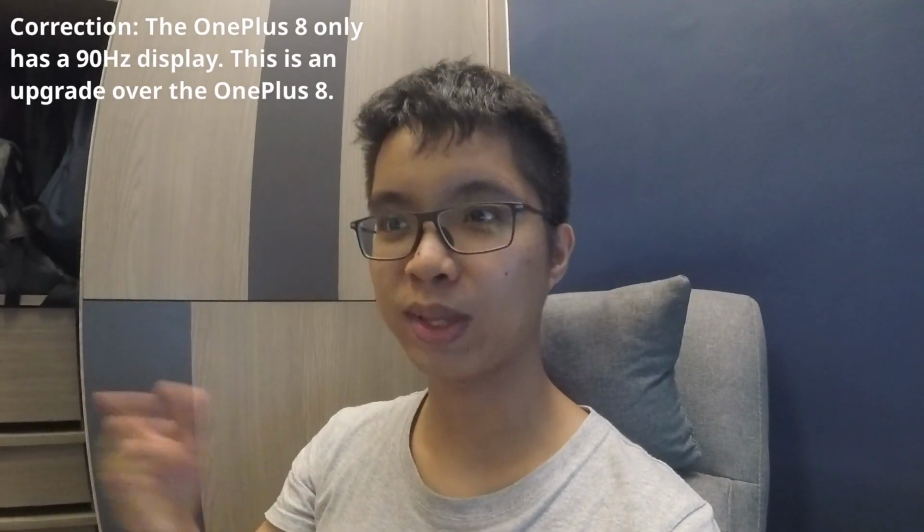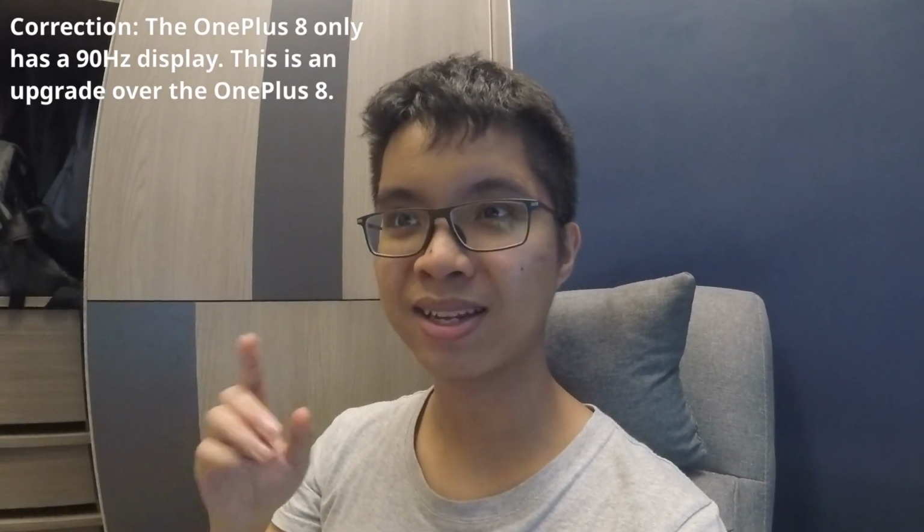Okay, so now OnePlus 8 and OnePlus 8T, what's the difference? From what I've seen so far, there are three main differences. The first is in the screen. This is still a 120Hz AMOLED display, but the biggest difference is that it is flat instead of the curved screen on the OnePlus 8.